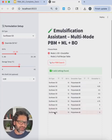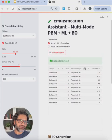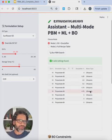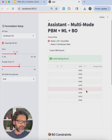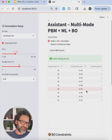It found 9 values. Sunflower oil, 15%. Emulsifier type is polysorbate 80. Obviously, it didn't find anything else, or it would have shown that. It found the emulsifier percentage, so how much emulsifier you want to put in that mix, the mixer type that you want to use, the RPM for the mixer, the storage temperature, and then what we predict the droplet size to be. You want to be under a certain limit, and these settings are under that limit.